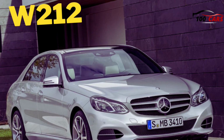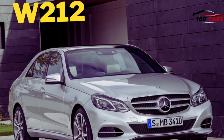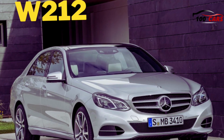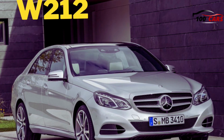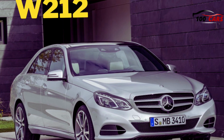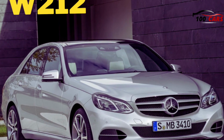The W212 E-Class came with a range of gasoline and diesel engine options to cater to different preferences and markets. The engine options included inline 4, V6, and V8 configurations, with various displacements and power outputs. These engines offered a blend of performance and efficiency, delivering smooth acceleration and respectable fuel economy.